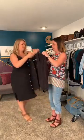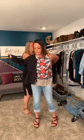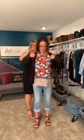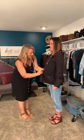Here, let's pop this one on so you can see it, because I want to show how it even gives you the illusion of a rounder tush. Of course, you're swimming in it. But that's cute.